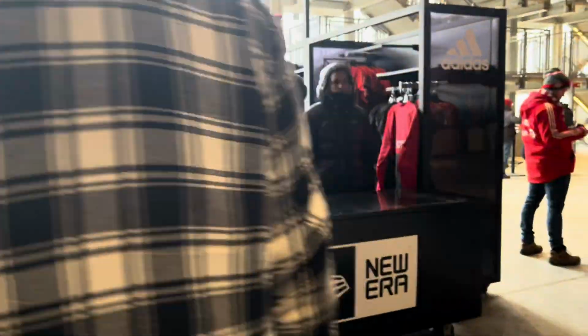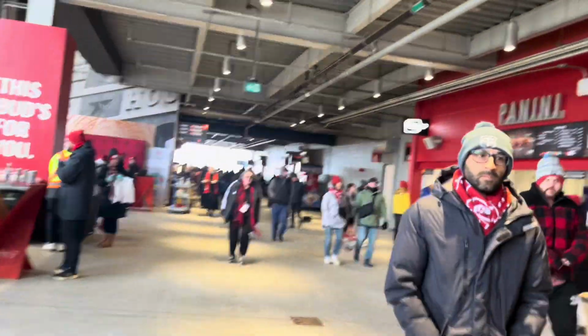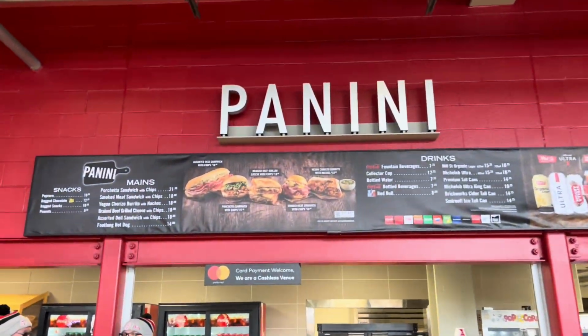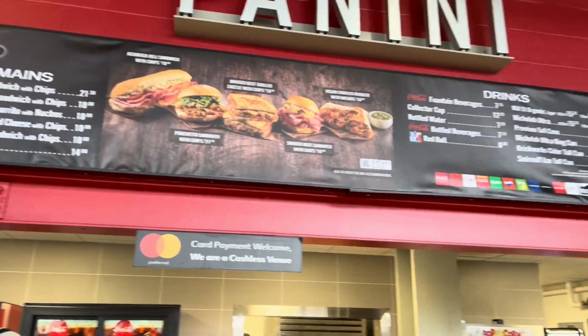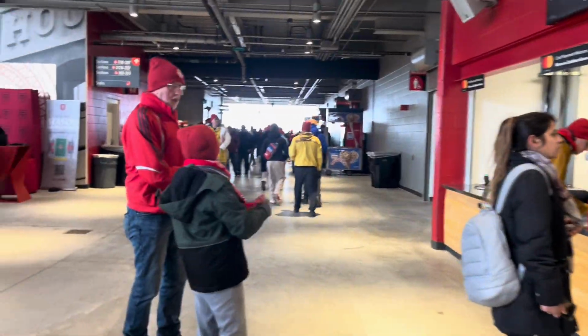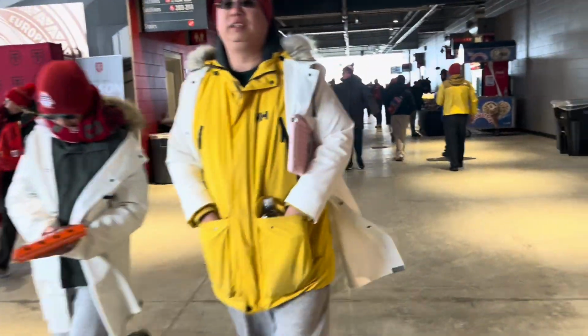Quick look at the shop. It's super busy at the moment, so good to see fans excited for the upcoming season. There's a panini section. Roughly $21 for a porchetta sandwich. I wish they brought back the porchetta frites though. That was my favorite menu item here.